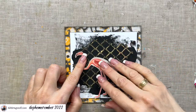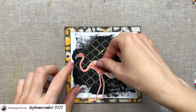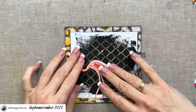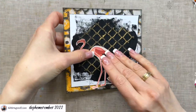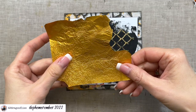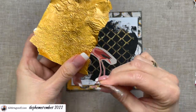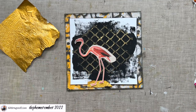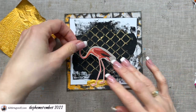Looking at how the flamingo will be placed, I want his head to be in the black part. So he needs to be fairly far on the bottom left, but that's fine because we need space for the wings anyway. And we see here, then his feet are kind of in a weird position here. So I want to add something on the ground here. And I thought maybe some of this chocolate foil would be the solution. I think that should be fine. So I'll glue that down. So then we can glue the flamingo down as well.